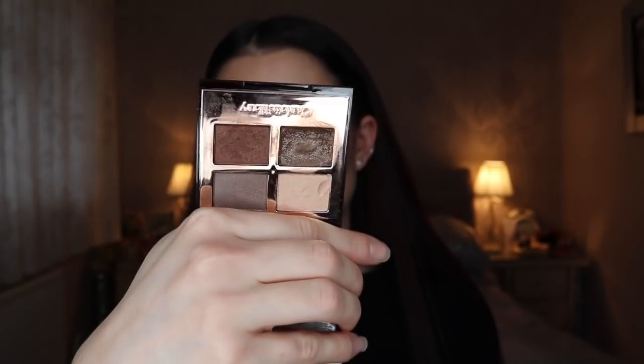So just sticking with the Charlotte Tilbury theme for a second, my all-time favourite eyeshadow palette of the year has definitely got to be the Charlotte Tilbury Golden Goddess palette. So this is what the palette looks like here.